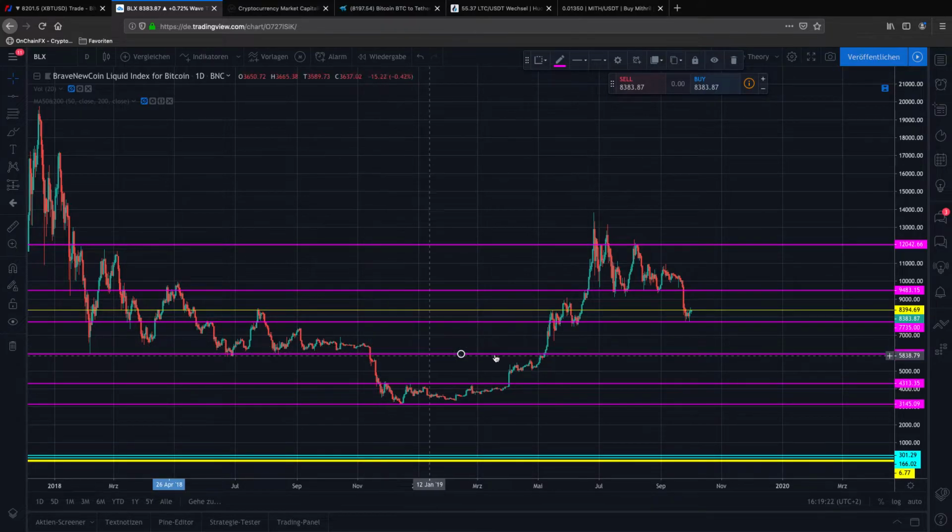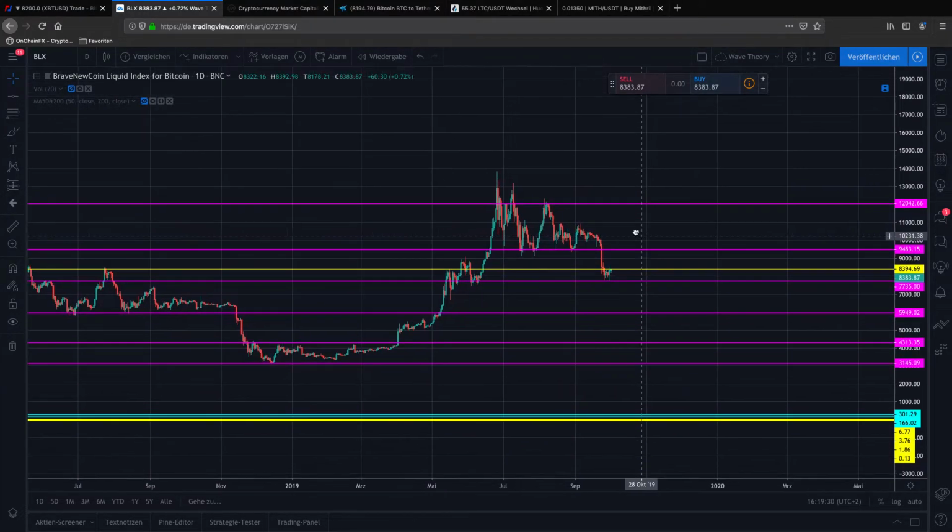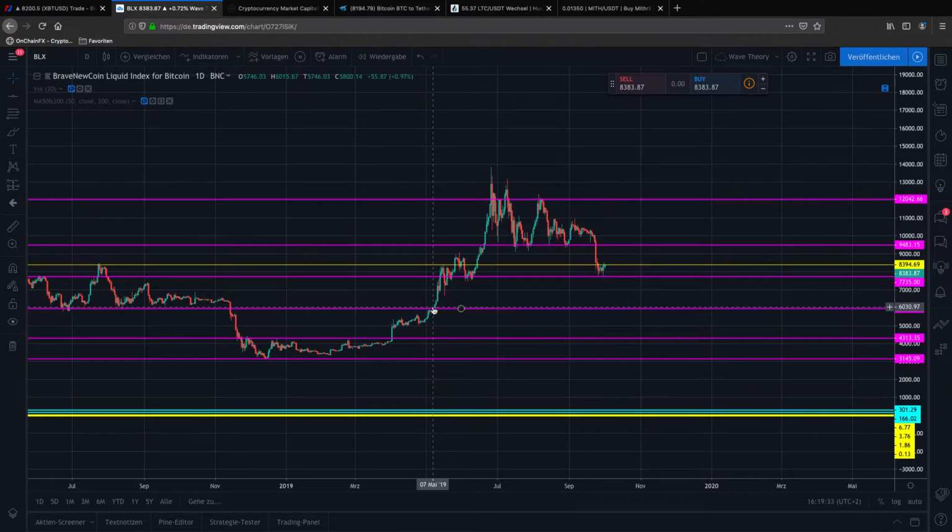All right, so they all came down to this level and tested it and then moved up again. So now, is it likely that we come down to this zone, and maybe even to this zone, because this one is also important. So we can make it above it, and the first wave starts as soon as we cross this line here. And as you can see, this is at $4,200 or $300 on this chart and on the futures chart as well.